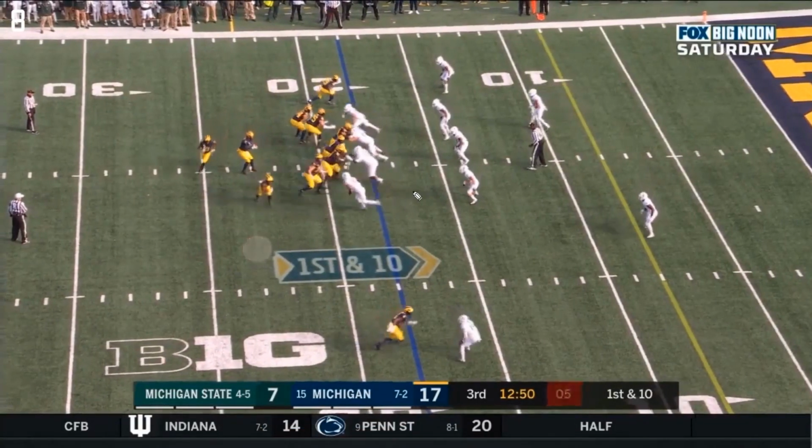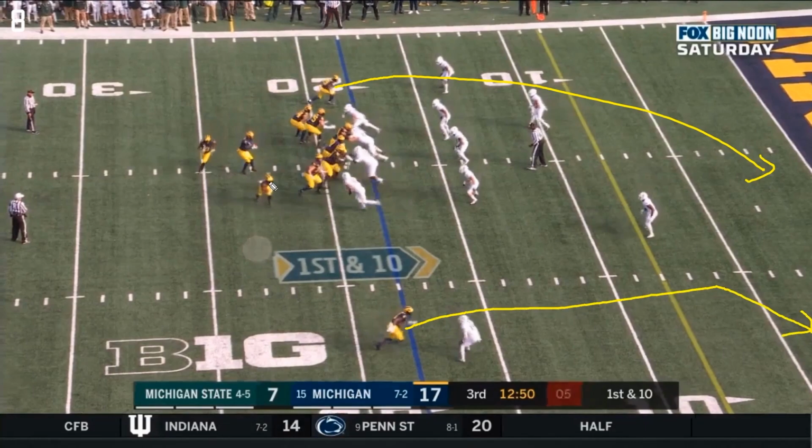Routes for the Wolverines here. You're going to have Sean McCune on a deeper crossing route. This is Nico Collins. I think he's doing a corner route here. Then you got Giles Jackson coming out into kind of a flat and up wheel route on the sideline. And then on motion here, you got DPJ in this flare. This is where the ball will go.